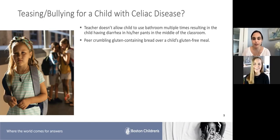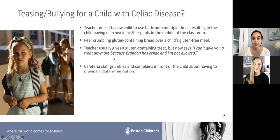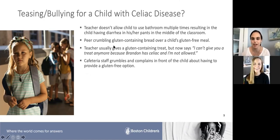A peer crumbles gluten-containing bread over a child's gluten-free meal, they think it's funny. They crumble their bread to contaminate the whole meal, and then the child with celiac disease can't eat it or eats it and risks getting sick. The teacher would usually give a gluten-containing treat, but now says, I can't give you a treat anymore because Brandon has celiac disease and I'm not allowed to. So this in itself is a form of bullying. The teacher is withholding something because of a disability that the student has. And the cafeteria staff grumbles and complains in front of the child because they have to provide a gluten-free option.